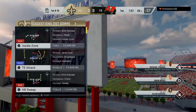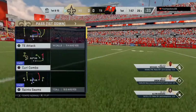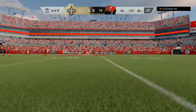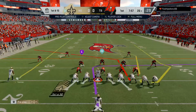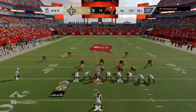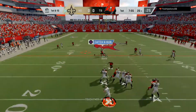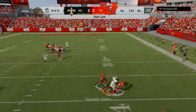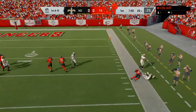At their own 26-yard line. Right there, 54 Mike. Hey, keep it up. On first down, Breeze. Oh, and a bad throw there. It's intercepted. Picked up by Levante David.